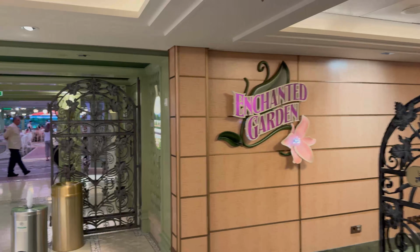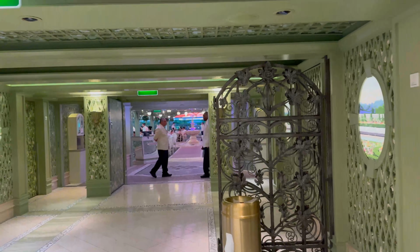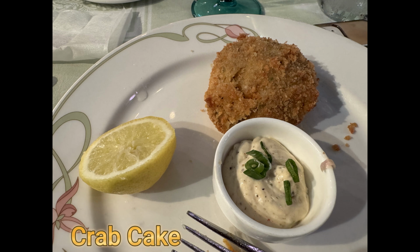Dinner this evening was back in Enchanted Garden, and for my mains or courses, I had the crab cake as well as the lo mein and shrimp diablo.